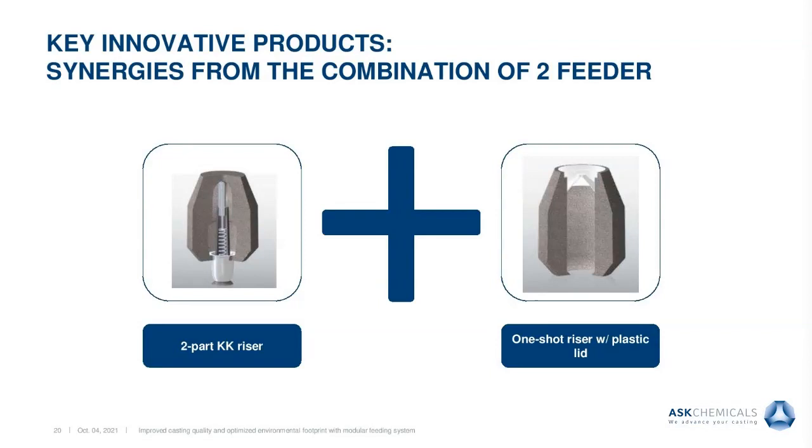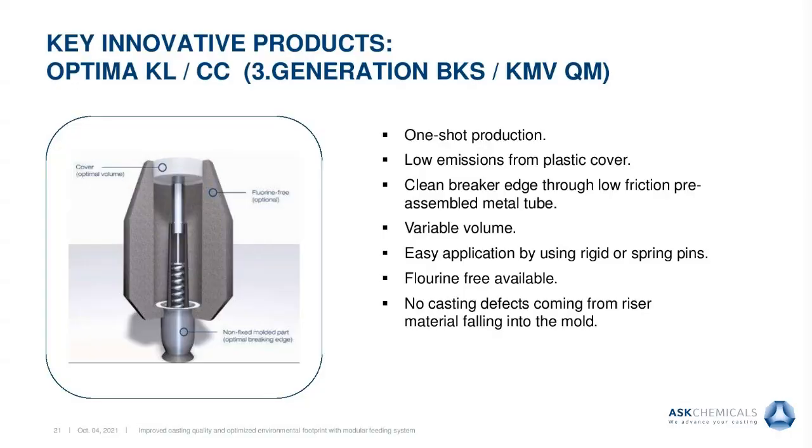But the most sold riser in our production is today our Optima riser, or our Optima riser family, which is the synergy from two already existing two-part risers, our Click-Clack or KK riser, and the one-shot riser with the plastic lid. So at the time, we took the advantages of all these risers together and created the Optima family. This is the third generation of BKS or KMB QM.